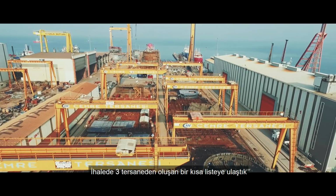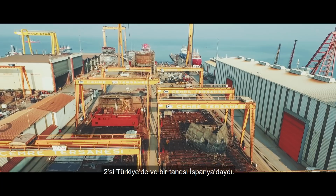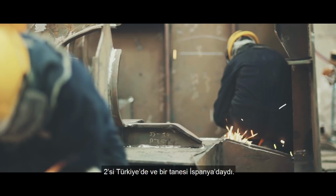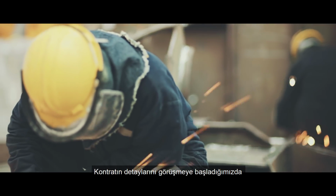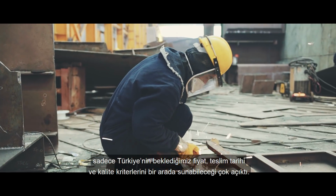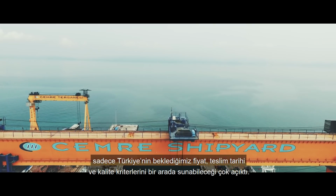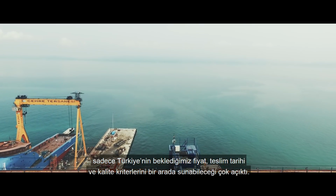We actually came down to a short list of 3 shipyards. 2 of them were in Turkey and 1 was in Spain. And it was quite clear when we got deep into the contract that only Turkey was going to be able to deliver the combination of price, quality and delivery time that we were looking for.